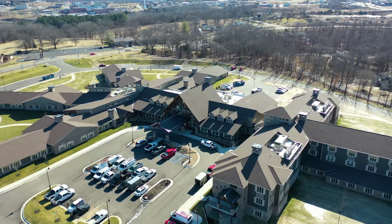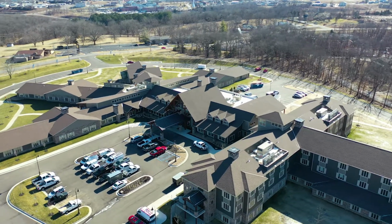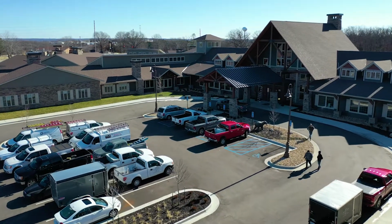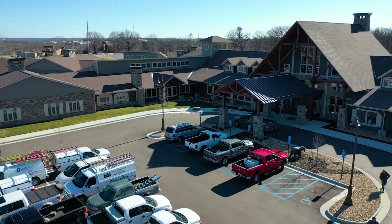I haven't seen a campus quite like this before. We're all private rooms, a much needed service at the lake. Absolutely, that sets us apart. But also our care. We're going to have and provide top quality care.